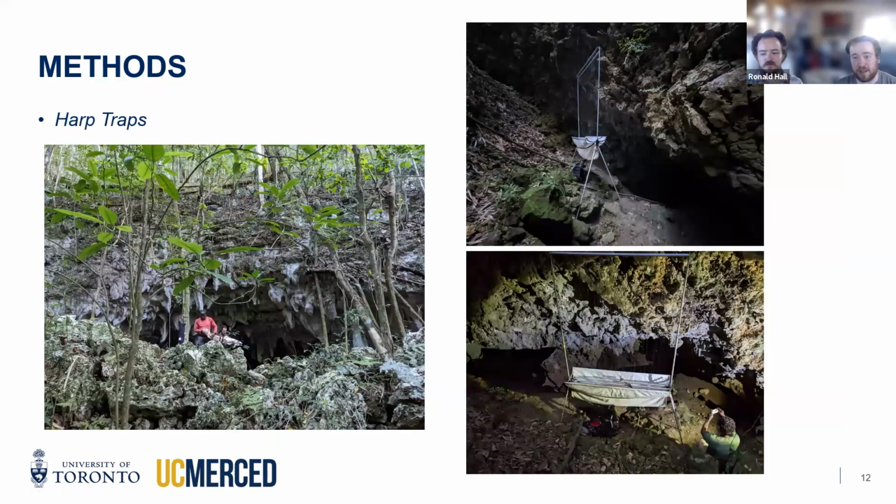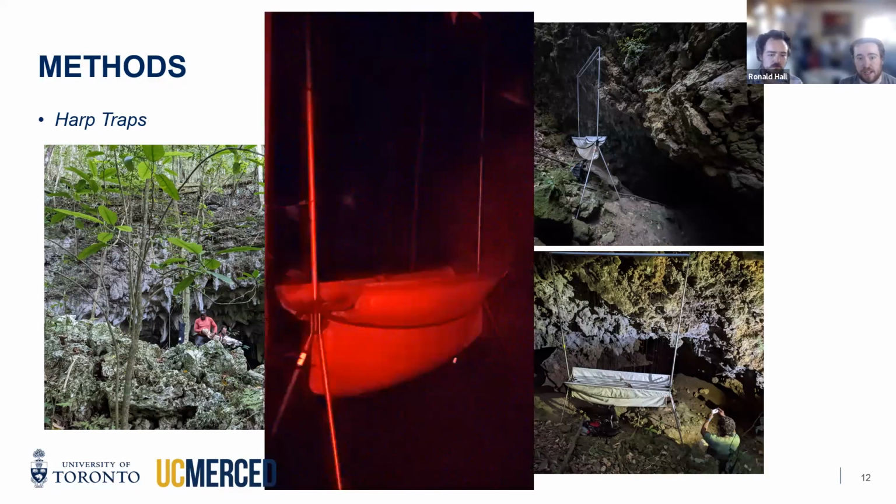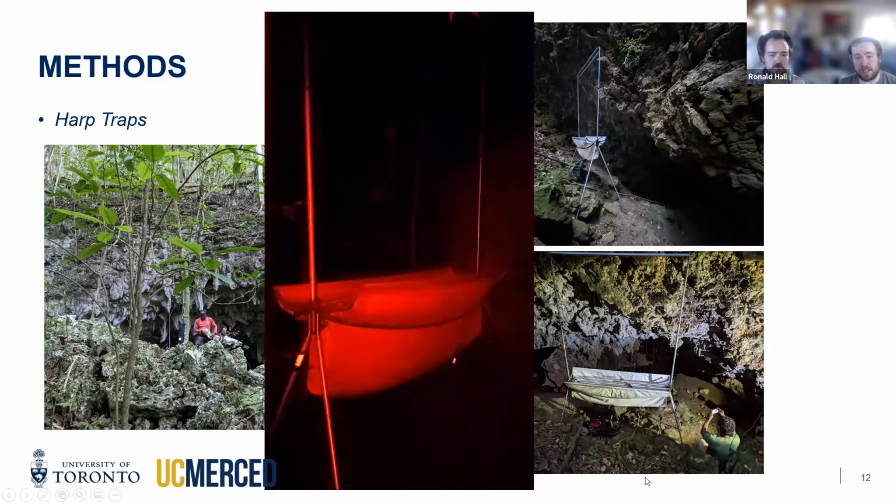Harp traps, on the other hand, are really great for where we were. In the bottom left here, you can see Ronnie and Damien and Brewster setting up a harp trap at the mouth of Windsor Cave. They're really great for places where you know there are thousands of bats, even hundreds of thousands of bats. What will happen is the bats will hit the vertical line, as you can watch in this video, and then fall down into the bag.